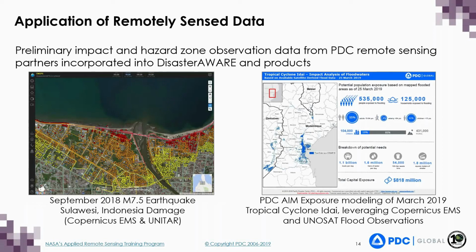As demonstrated on this slide, preliminary impact and hazard zone observation data from PDC remote sensing partners are often incorporated into DisasterWare as both layers and products in support of disaster response activities around the world. Remote sensing is extremely valuable for conducting preliminary damage assessment in hard-to-access impacted regions.